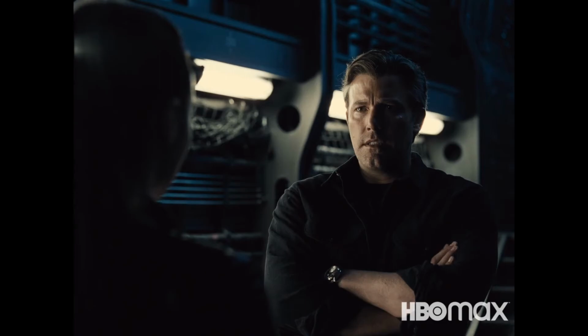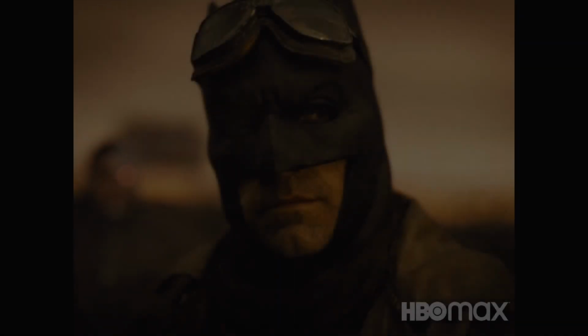There is so much context and substance in it, but it is so short and so straight to the point. I absolutely love Chris Terrio as a writer. Amazing. But maybe the best part for me in this trailer was this Knightmare sequence.